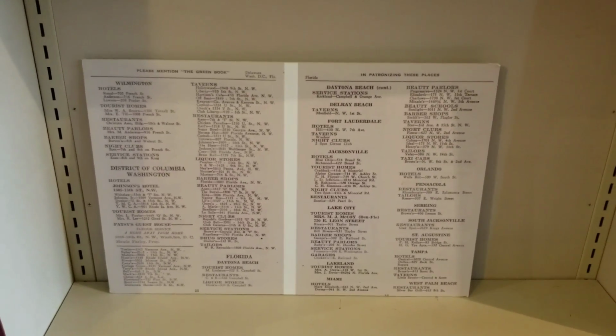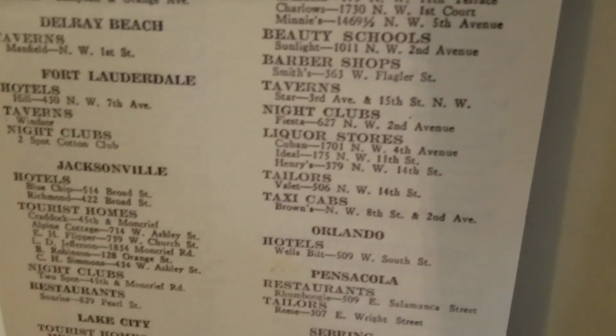Now, most likely they were Black businesses, and some probably were not. Ford Motors actually took out an ad in the Green Book, because not only were Black people traveling, they were traveling in cars. So they were like, hey, come buy a car from us. And then when they came to Orlando, they could only stay here at the Wells Built.